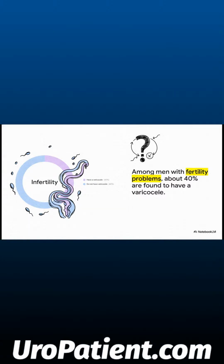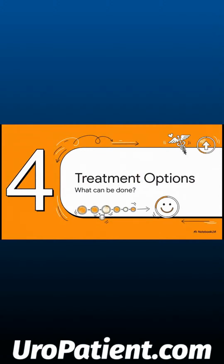When you look at men who are having fertility problems, about 40% of them are found to have a varicocele. This actually makes it one of the most common and, importantly, reversible causes of male infertility. So, if a varicocele is causing pain or maybe it's a factor in fertility issues, what are the next steps? Well, the good news is there are very effective treatments available.